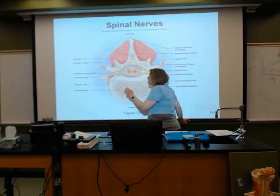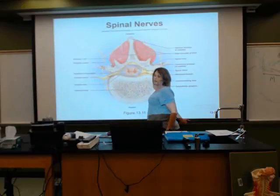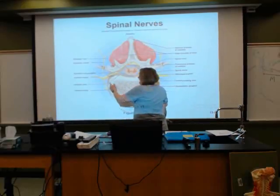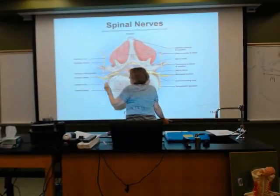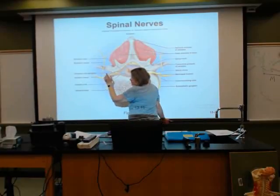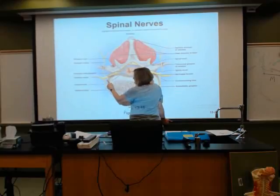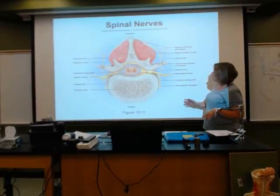Now, the little pieces that are branching, my rami and the meningeal branch. All right? I had a posterior ramus. I've got an anterior ramus. Now, that one's going to get a little difficult, but just kind of hang with it, okay? That one going right here, coming off of this anterior portion. And then the meningeal, which is going to turn around.